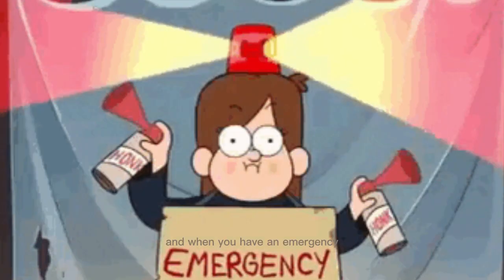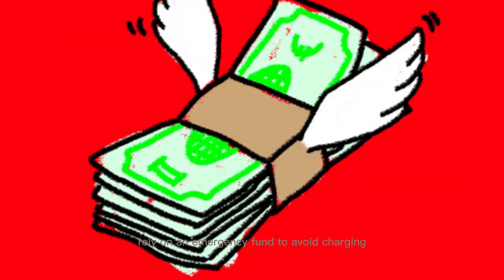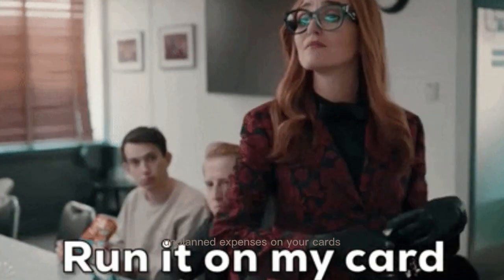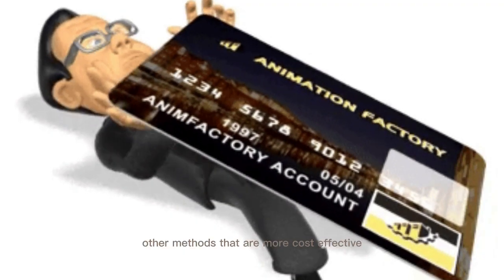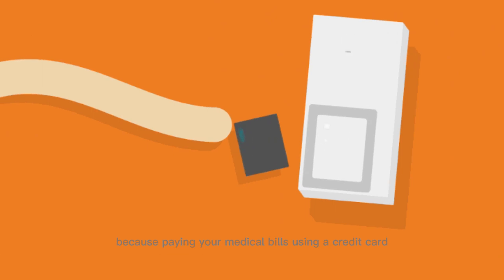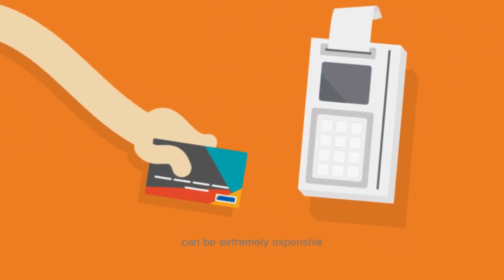And when you have an emergency, rely on an emergency fund to avoid charging unplanned expenses on your cards. While using a credit card to pay for medical costs is an option, there are usually other methods that are more cost-effective, because paying your medical bills using your credit card can be extremely expensive.